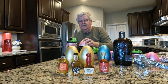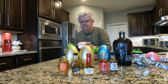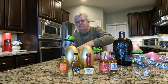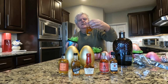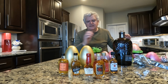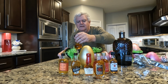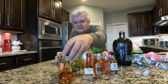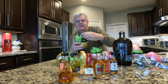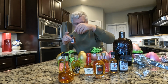Alright. This one is just Jim Beam white label. Not bad. Okay. And this is, ooh, Four Roses small batch. That's pretty good. And these two golden eggs. What's in the golden eggs? Oh, a little mini Willett Pot Still. So that's pretty good. And this other one, let's see what's in here. Ooh, it's a twofer. Devil's River coffee and Devil's River bourbon. I haven't tried this, and I surely haven't tried this coffee bourbon, so we'll try that.